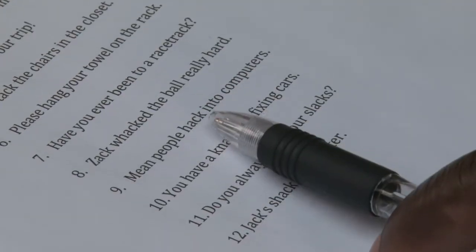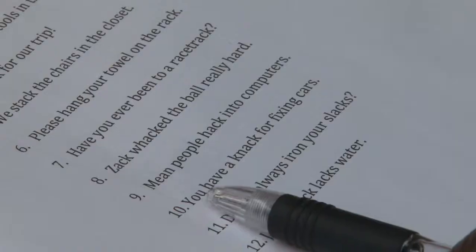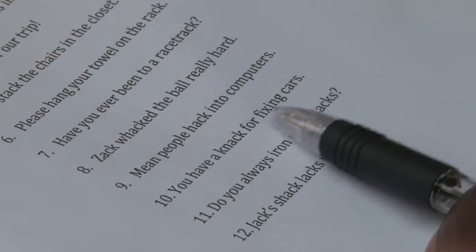Mean people hack into computers. Very good. Hacked. Have you heard that word used that way before? Yes. Okay. You have a knack for fixing cars. Knack. That's a really weird one, isn't it? It is. So we're going to practice that sound later.